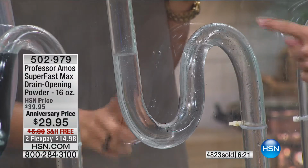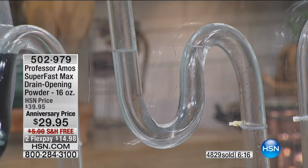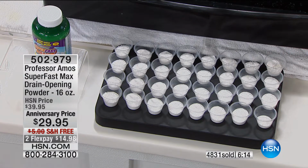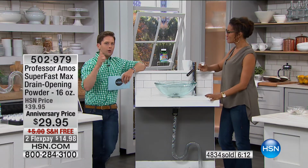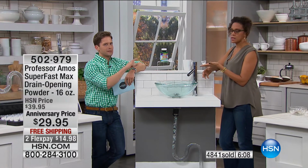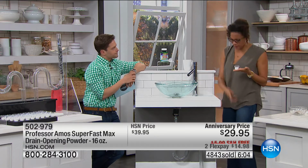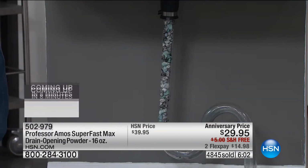You see how clean and quick it goes down. It is the most effective product that we offer here at HSN to clean out the arteries of your home. No matter how much you clean your house, you cannot get into those internal pipes without owning a product like this. People don't normally see it because it's out of sight, out of mind. Look underneath this. It's like heart health for your home.